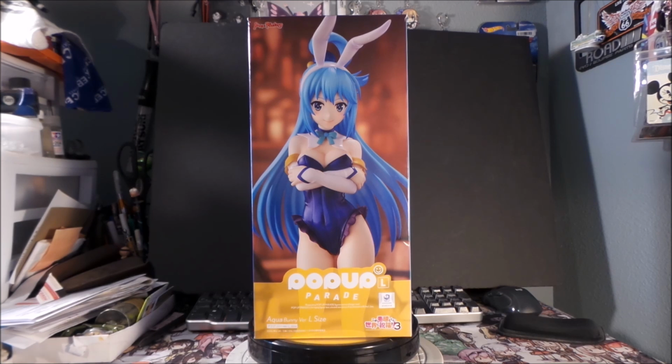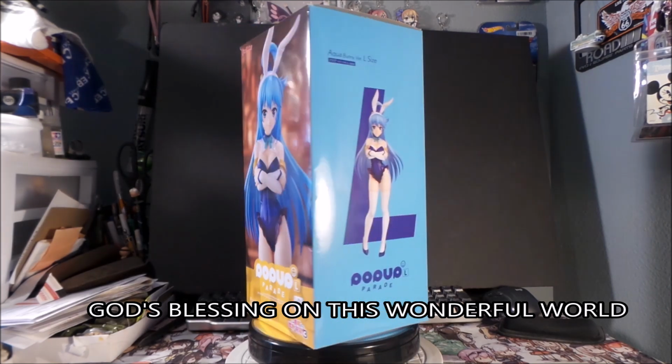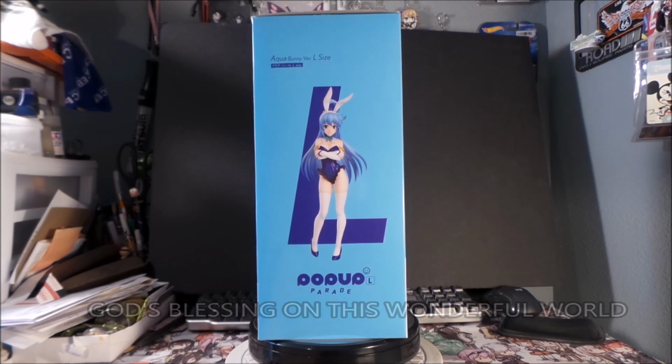I don't know if she's ever worn this outfit. I can't remember if she's worn this outfit in the anime, but it's 2024 here. It says Aqua Bunny version large here in Japanese. Copyright Kadokawa, there's a Kadokawa sticker here. And here it says Konosuba, Kono Subarashii Sekai ni Shukufuku wo, 3. I just call it Konosuba. I think that means this wonderful world or something, so somewhere around there. Konosuba has been out for a while.